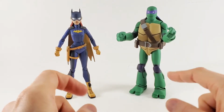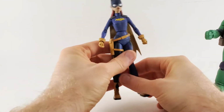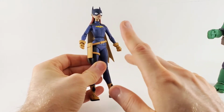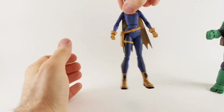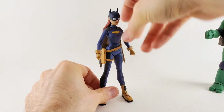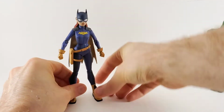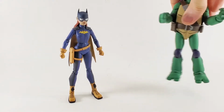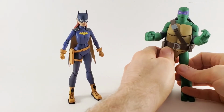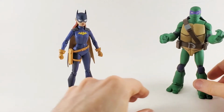But taking a look at the figures, let's do Batgirl first. I was looking at Batgirl, looking her over. Technically, I was looking both over. Each one has loose joints, but different joints. Batgirl's got the loose waist, upper torso. That's kind of a weird spot to put that, but loose right there. And then Donatello, his legs are just a little dangly. He hasn't fallen yet, but I would probably put something in front of him to balance him out.